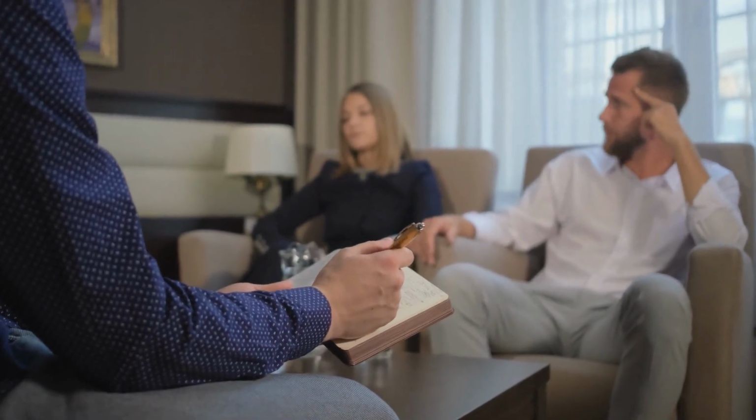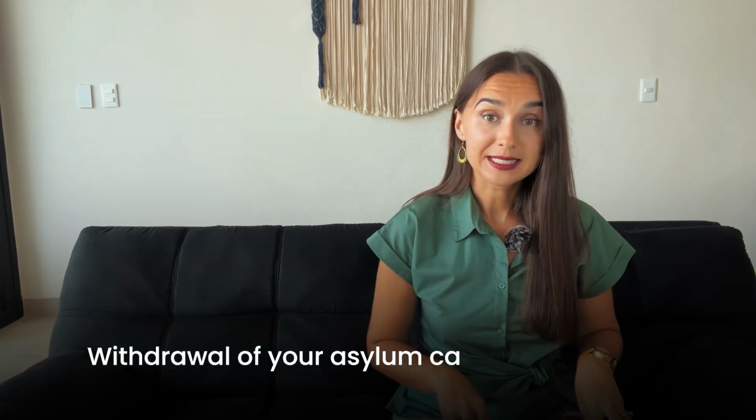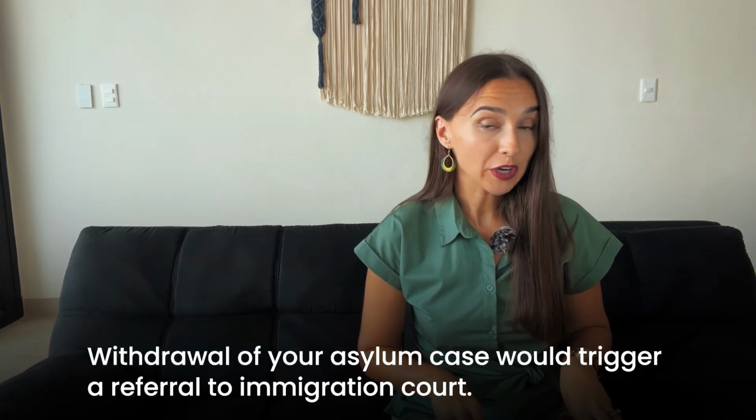For instance, no matter how sad this sounds, this is real life, and marriages can end abruptly before the conclusion of the marriage-based adjustment of status. And in such a case, you would be in a more vulnerable position than had you kept your asylum in place. And second, withdrawal of your asylum case would trigger a referral to immigration court.